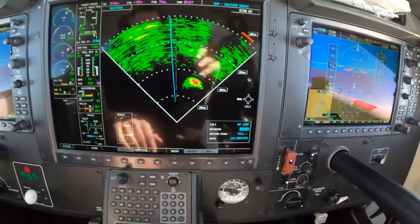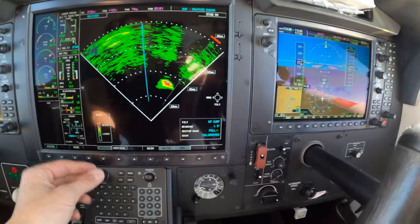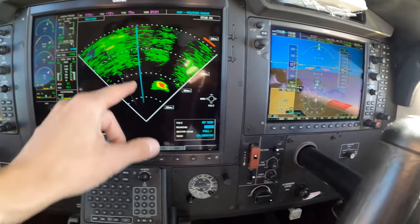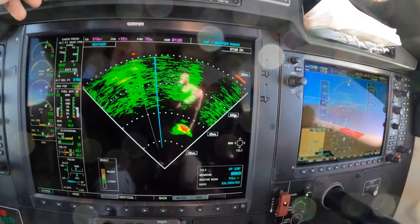I am going about 7 degrees to the left, so that's the direction I'm heading. So I should be fine, but I talked to air traffic control and requested left deviation. So I'm going to go ahead and give myself a little more separation to that.